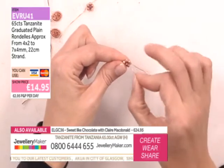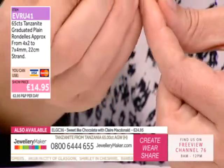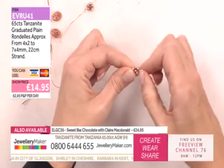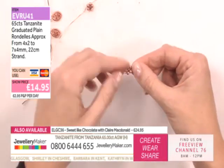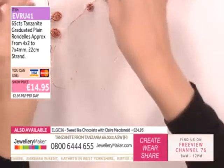Now, if I think I need to give extra security for that, I'm just going to bring that tail all the way back through and create a loop on there. So that's given me that component, that little flower. So if I just pop that to the side.